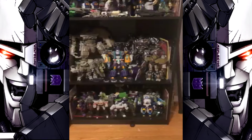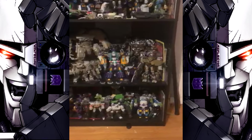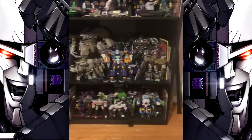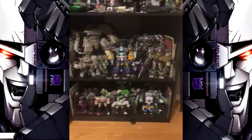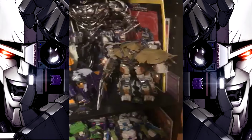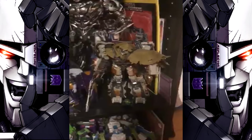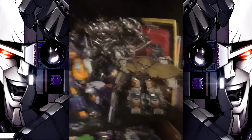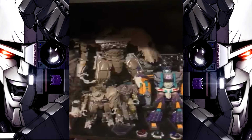But I believe third parties have somewhat balanced out in price and quality, where they can meet both those points if they want to. And here is one of my favorite new figures. Is it the best of all time? No. I just wanted a leader class Dark of the Moon Megatron, just like everybody else did. And that's why I bought that.